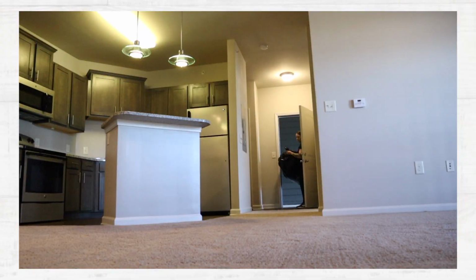Excited to get everything moved in. I'm gonna take this camera, set it up somewhere, hopefully to get some shots of like everybody bringing in boxes, but I'm really excited.